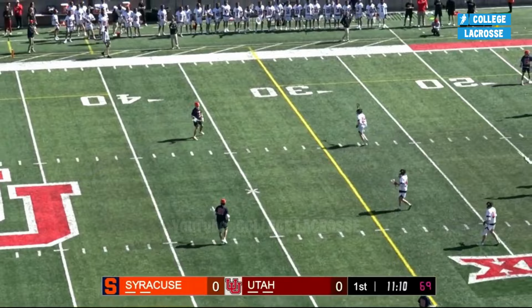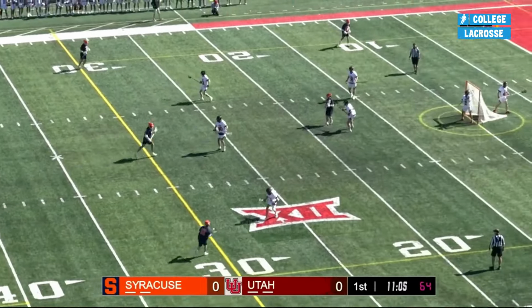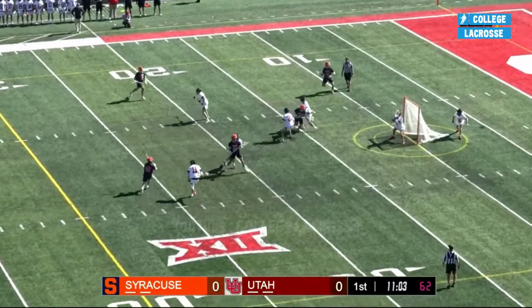Syracuse attack are very aggressive on the clears. Utah's going to have to be very, very safe with the ball today. Try not to make any mistakes.